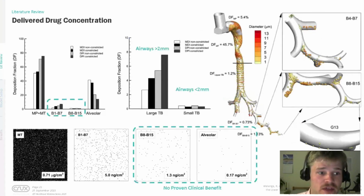And from then on, they used a 1D lung model, a sort of stochastic lung model, to predict particle deposition based on what left the CFD model. And they managed to pull out for each generation in the airway, so generation 1 through 7 and 8 through 15, how much drug landed there. And it's illustrated in these images here.